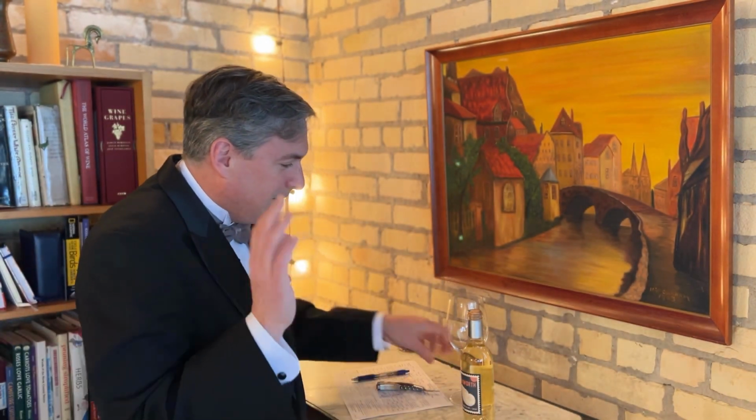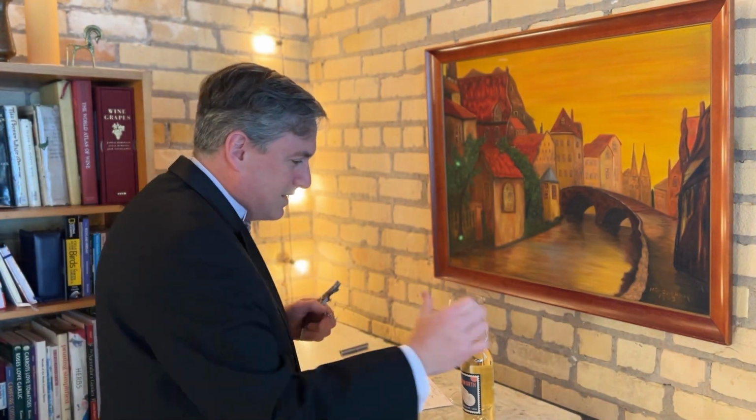Plus, stem is so elegant. How do you swirl if you don't have a stem? You can't. Anyway, that's the purpose of a wine glass. There is thought to all of this process.